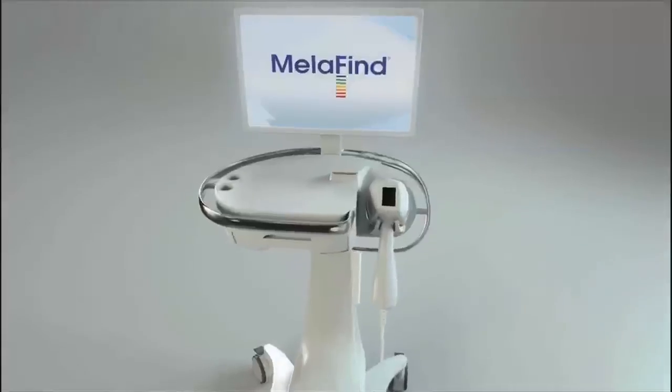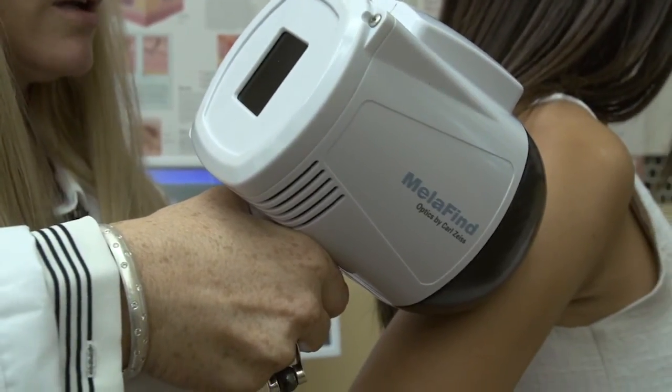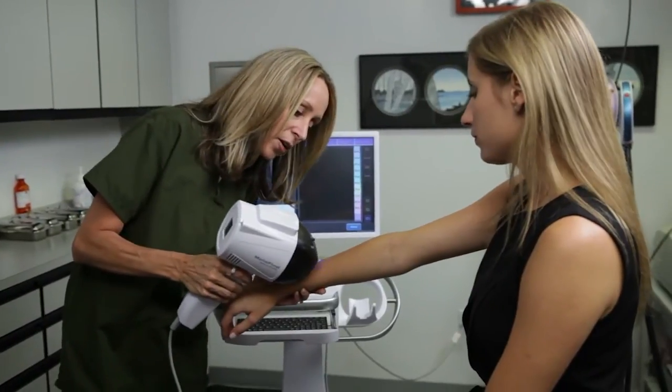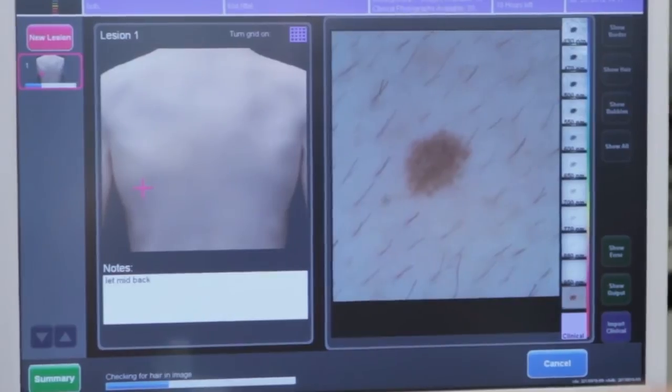What makes MelaFind unique among diagnostic devices, to some extent, is the fact that it really gives us information, and we can take that real-time information and integrate it into the treatment and management decisions that we're making. So the patient sees that result, and it makes them feel comfortable in the outcome.